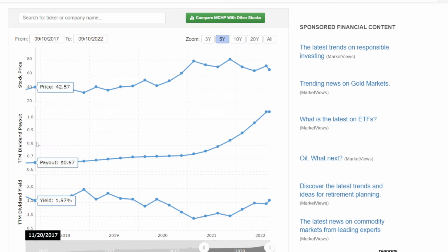So in 2017 they were paying 67 cents per share, with a dividend yield of 1.57%.